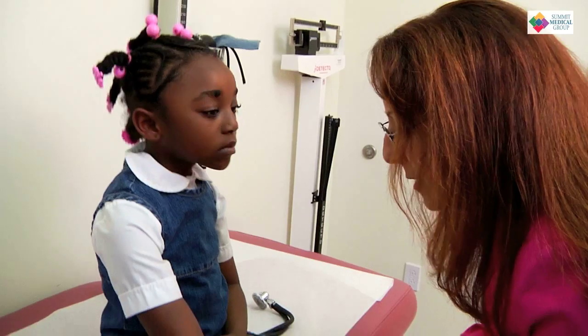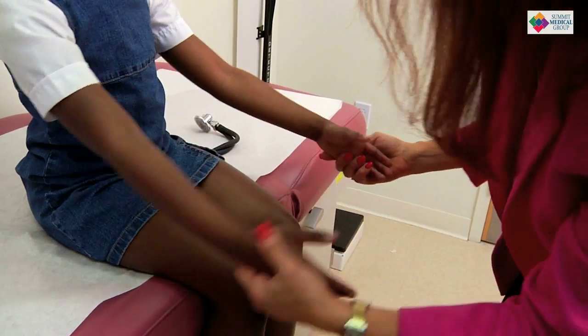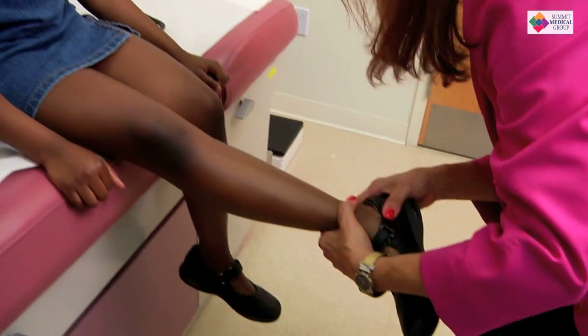The signs of a serious allergic reaction to a sting are systemic, their whole body. The child will develop hives, a swollen face, swollen lips and tongue. They'll have difficulty swallowing and breathing, shortness of breath, clearly life-threatening, and you need to call 911 or go to your nearest emergency room.